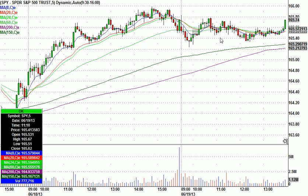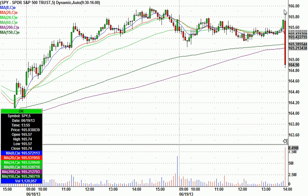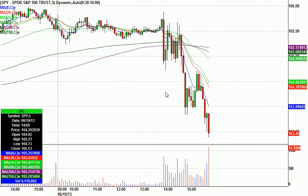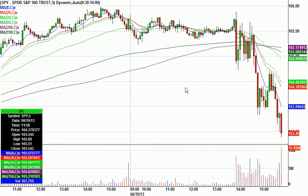But look what happens here. You go up through the high of the day in a split second on FOMC and then just tank. Then you come back up almost to the high of the day, and then it was just all over. So I don't like to try to trade that. So anyway, it was nice being in cash and not even knowing what the market was doing this afternoon.